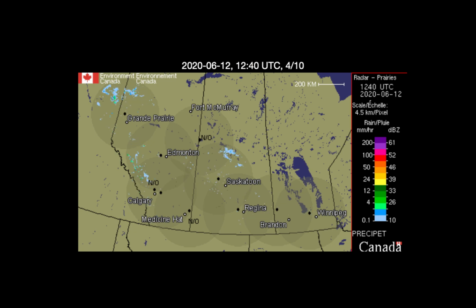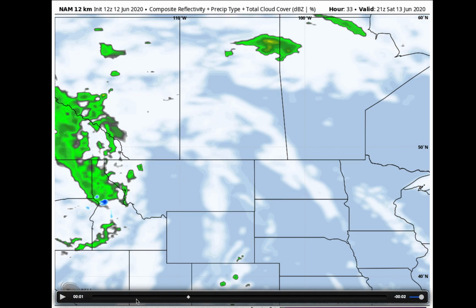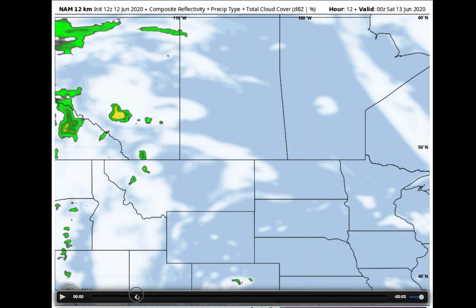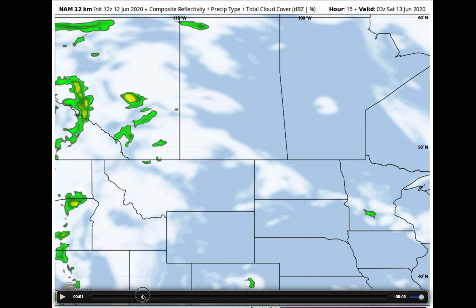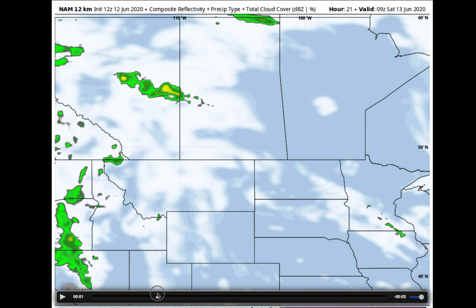Precipitation, the radar is pretty quiet across the region here on this Friday morning, and it'll continue to be pretty quiet across the prairie as we head through the weekend, with some chances for precipitation as we get into early next week. So let's take a look at that with the high-resolution NAM model. Heading through a quiet Friday, maybe an isolated shower or storm across central and southern Alberta as we head through the day today, but that precipitation should not be widespread.